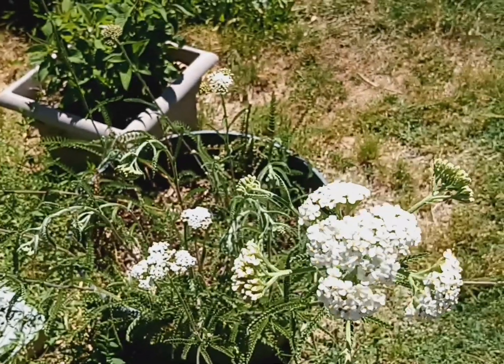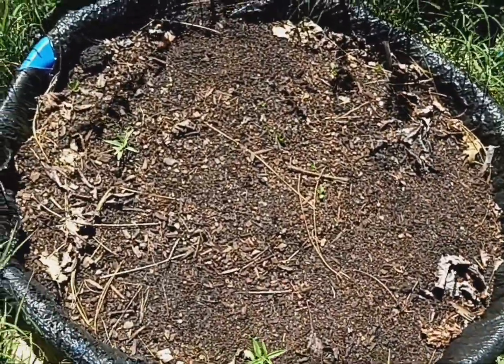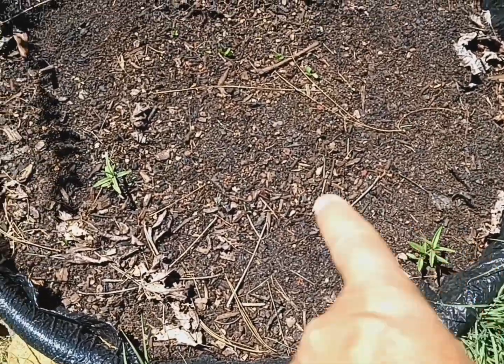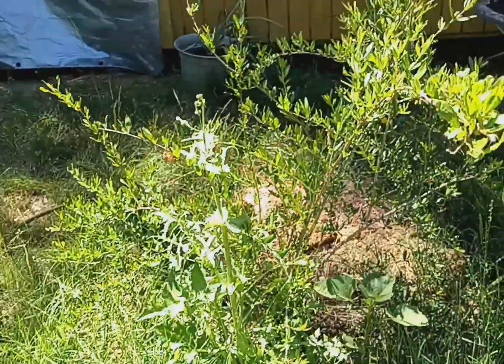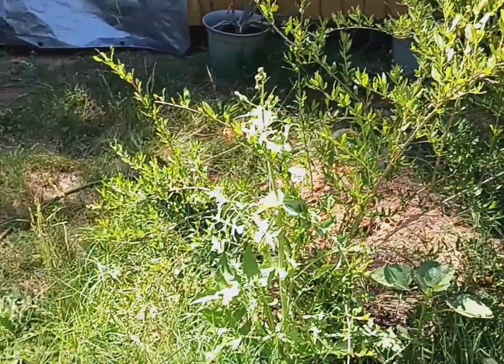But, yeah. And over here, my Chinese skullcap, it just didn't make it through the winter well. I've got 2 plants and some weeds coming up. And that's my pomegranate tree we got put in the ground.